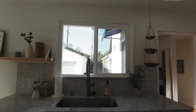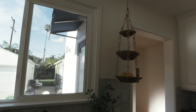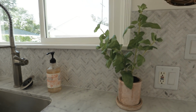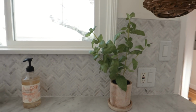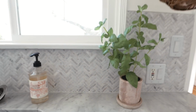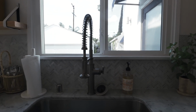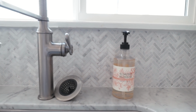We also hung this really cute little basket right here that I got from Etsy, and just put some produce in it. And then this little plant is actually a fake basil plant. You guys, it looks so real. It honestly tricks me. I always think it's real. It's so cute. And these are both from Studio McGee. And then I got that, I don't think I shared that on my vlog. I think I shared that on an Instagram story. Got this cute little almond blossom soap.